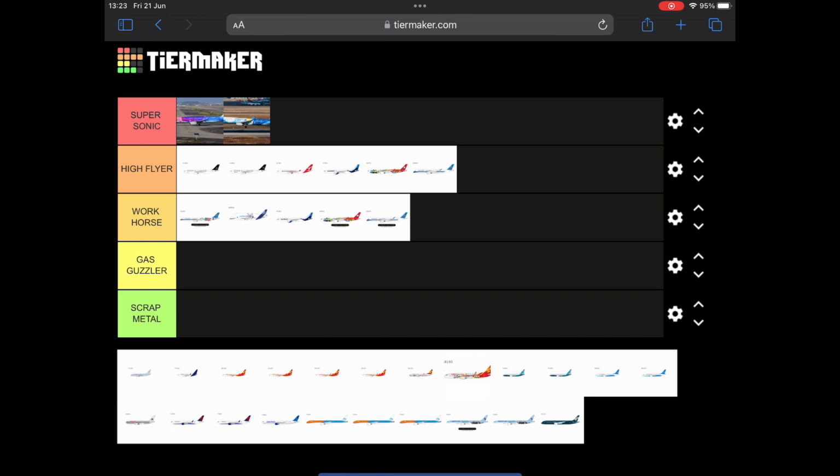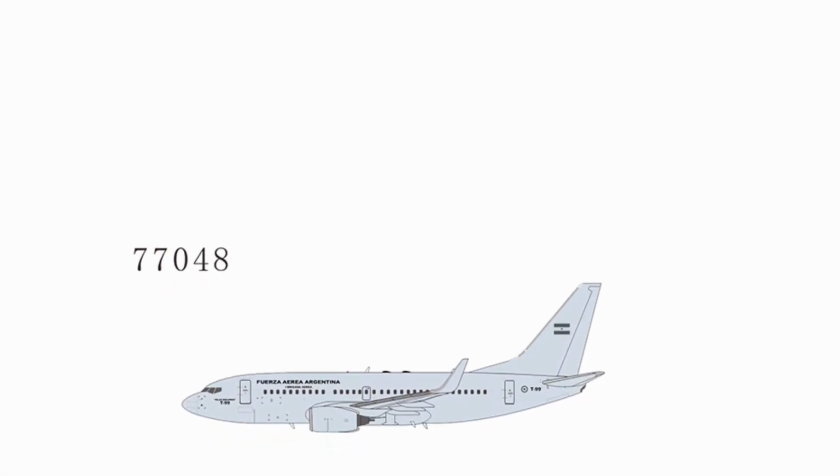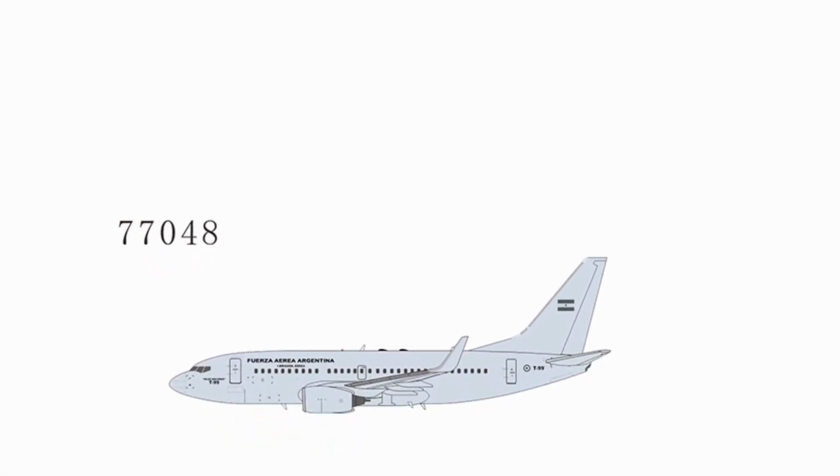Moving into the Boeings, and again, it's a similar pattern. You've got a lot of Chinese here, and some American as well, with a smattering of other releases. And in fact, we start with something which is not from China or the States, and this one unfortunately isn't very interesting. It's an Argentinian Air Force 737, I guess it's a BBJ probably.